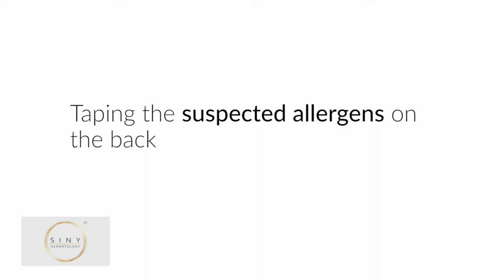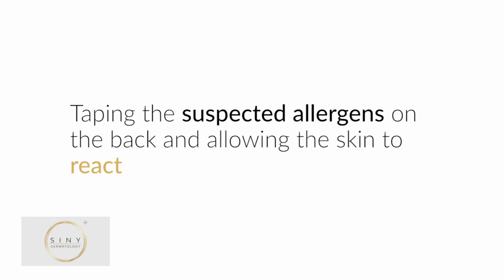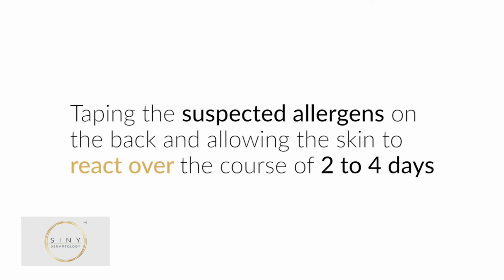This procedure, which is routinely done in our office, involves taping the suspected allergens on the back and allowing the skin to react over the course of 2 to 4 days. There are no needles involved as with allergy testing for foods, pollens, and pets, and we do not do this type of testing. When we find a positive test, we can supply a list of skincare products that are safe and do not contain the causative allergen.